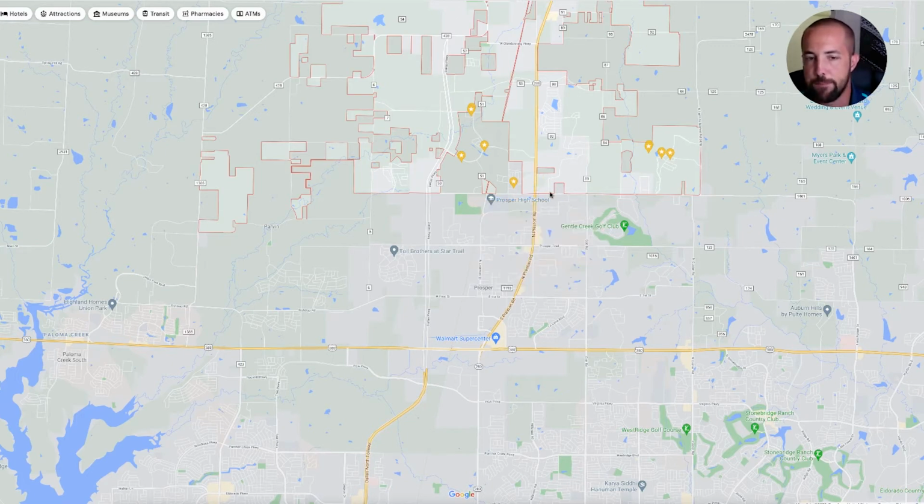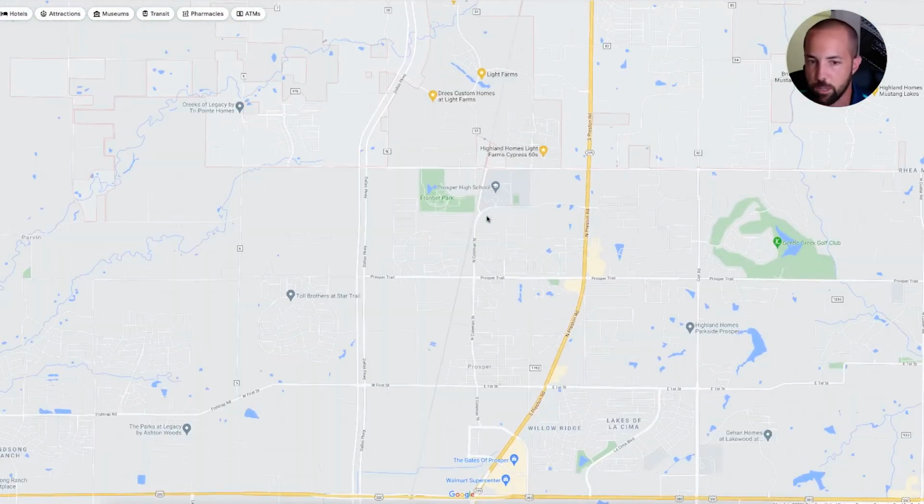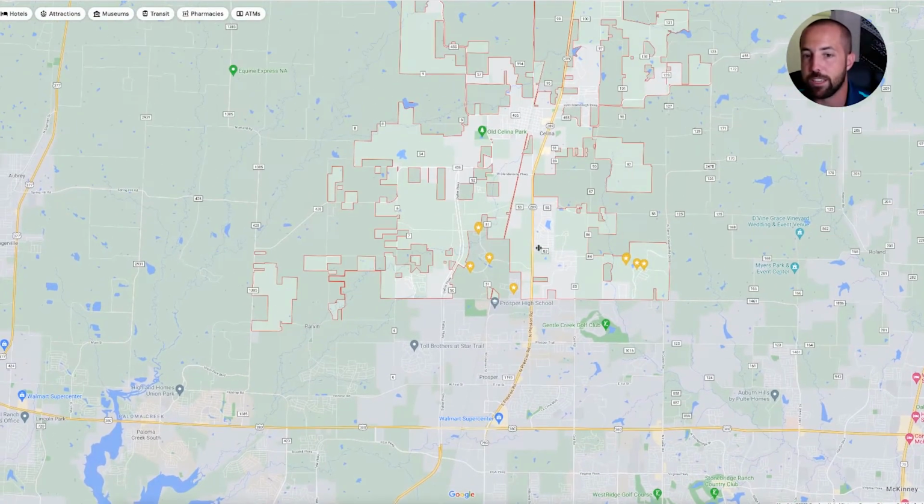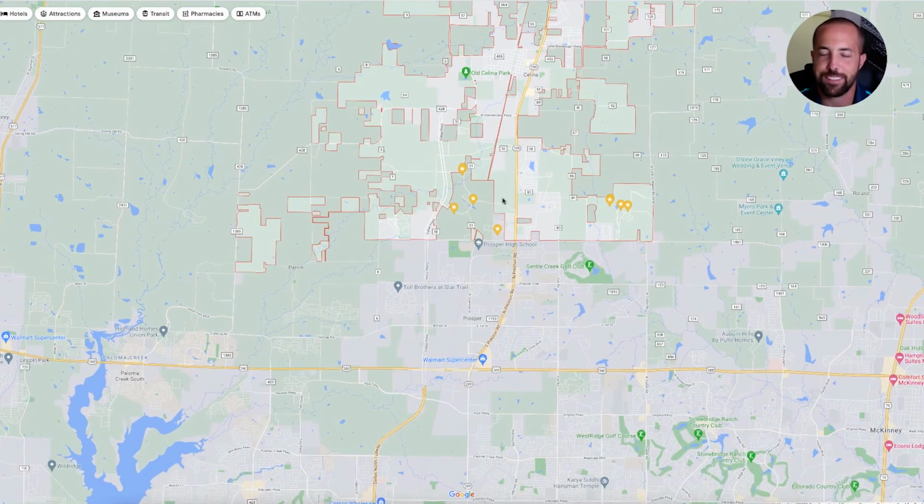So Light Farms and Mustang Lakes are going to feed into Prosper, so South Celina I would really consider a blending with Prosper, if that makes any sense. And so that's how that's going to work there.